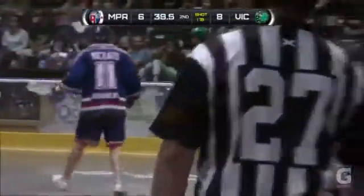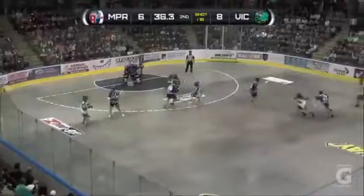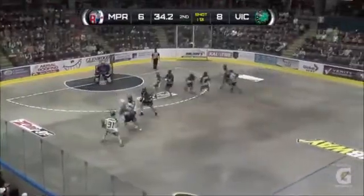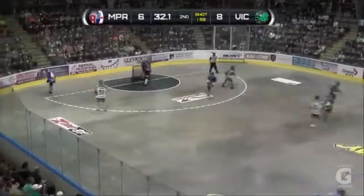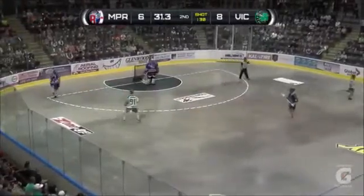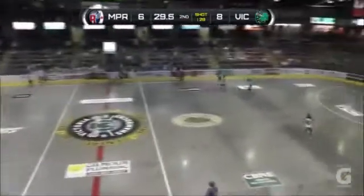Conway. See if Victoria wants a quick one. Doesn't look like they're going to take it. Conway gets a pick from Dutch. They're going to call a moving pick on Reese Dutch. Reed. Long bounce pass to Dane Michaud on the other side of center.